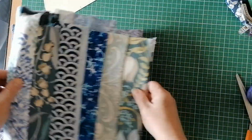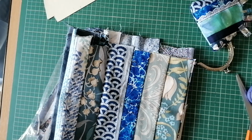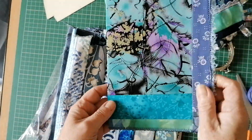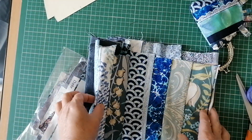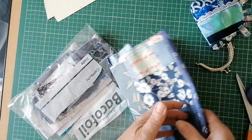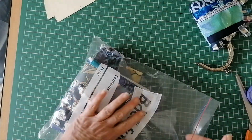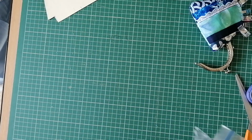That'll be handy for things like this. As you can see, I've chopped a bit out. Perfect, it's lovely. And the other thing I did with it was use pieces to make this journal cover. I just need to put some papers in that one. I thought that was quite a good use. This bag would have been massive. It's a really good use of strips and scraps. I thoroughly enjoyed sorting that out, because it was one of those baskets you didn't want to go into, because you knew it was going to be a nightmare.